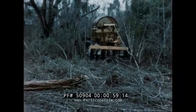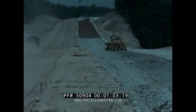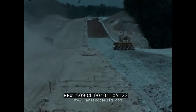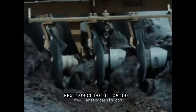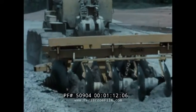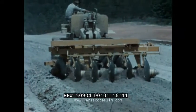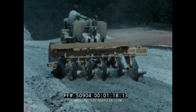Here at home, other varieties of the Ingersoll disc serve the highway construction industry, helping meet the constant demand for better roads and faster highway transport, helping expand the intricate webs of concrete and asphalt which draw our cities and people together.